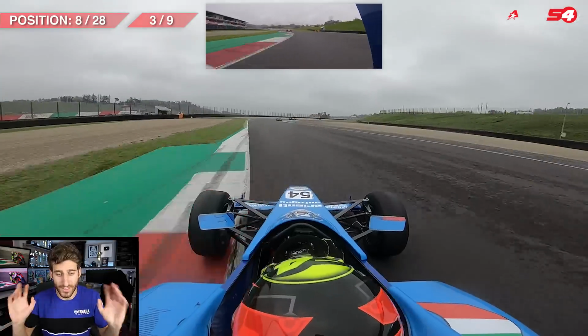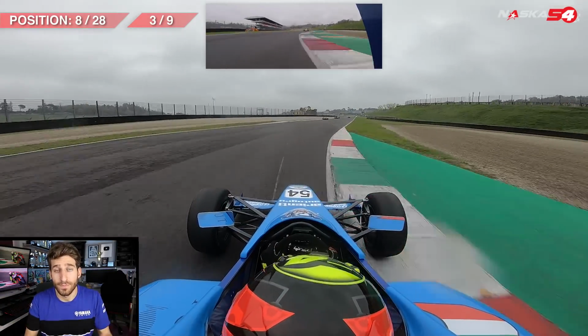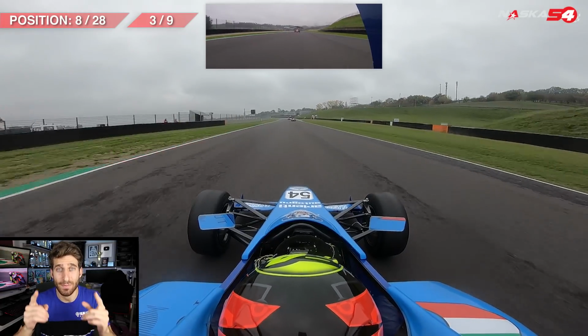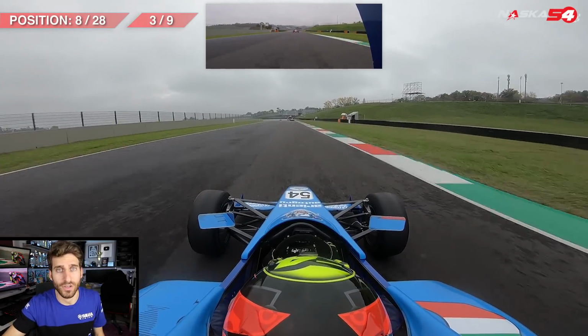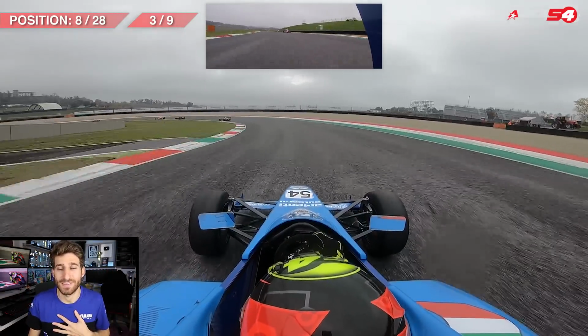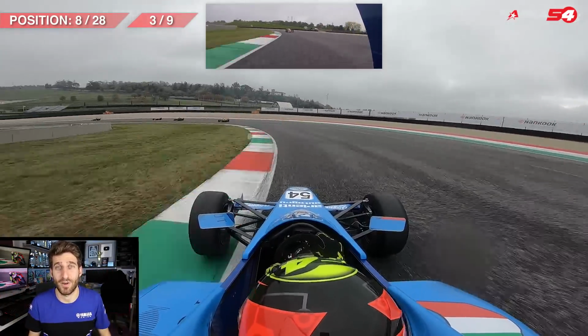Hammer time. The temperatures are fine. The grip is good. I finally got the control of the car and now it's really time to push in order to reach the group in front of me. I'll just let you enjoy these two laps without my voice, with just the pure sound of racing.